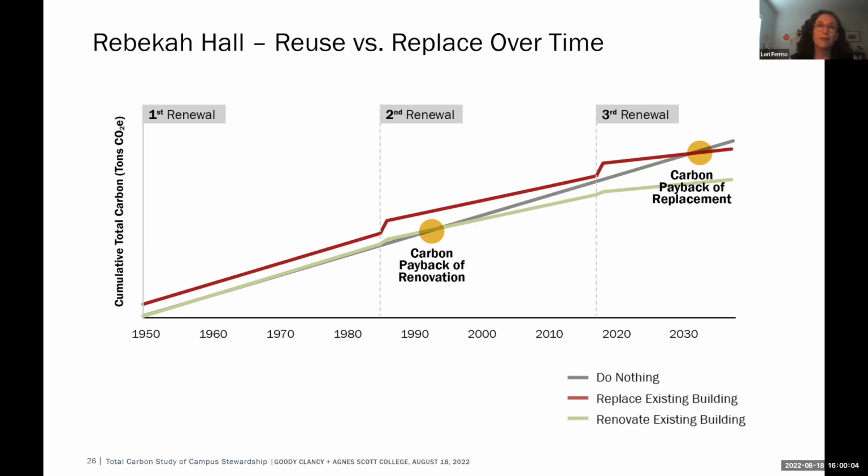And in fact, after that second renewal point, the carbon payback, the renovation, pays itself back from a carbon perspective, meaning that through improved operational efficiency, you've offset the embodied carbon of all of the renovations over the building's history. As opposed to the red line, the replacement building. This is saying that even if we replace the building this last time with basically net zero construction, it's still not going to pay back compared to renovating the building during this time frame. And in fact, it's only better than doing nothing to the building after the third renovation.